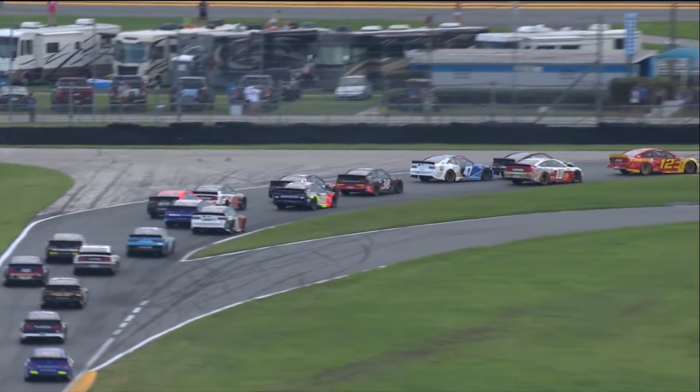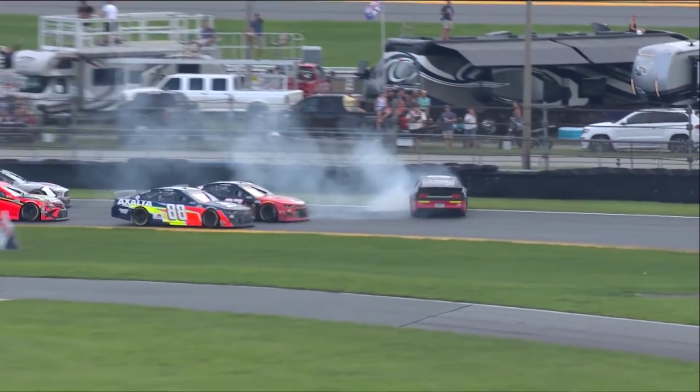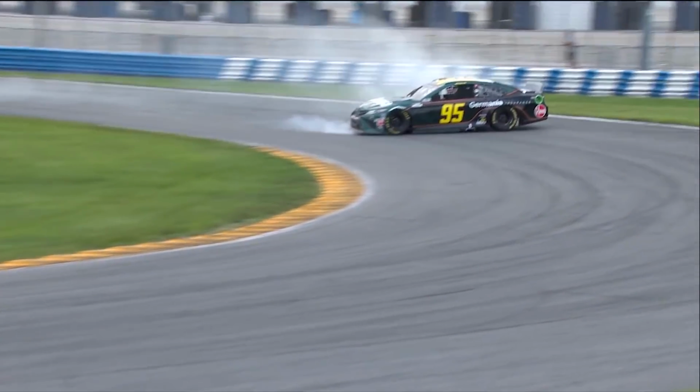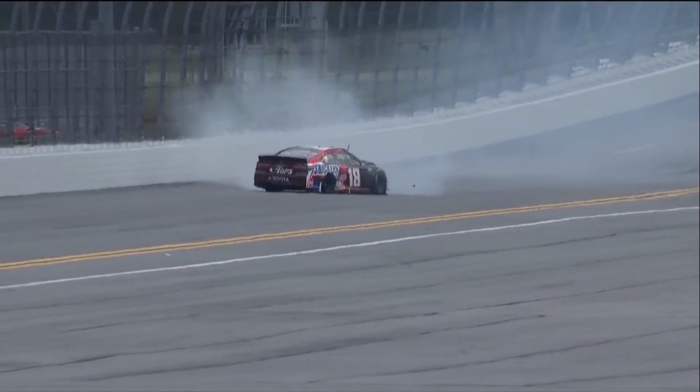John Hunter Nemechek in the 38 goes around here. Just barely got into him. Let's see what happened in the 95 all by himself. Hard hit the 18 of Kyle Busch. So a caution has come out.